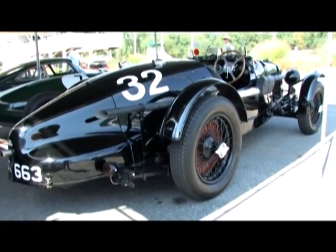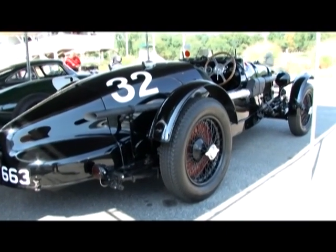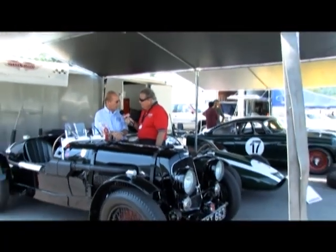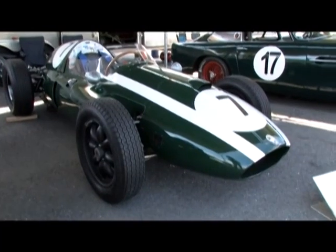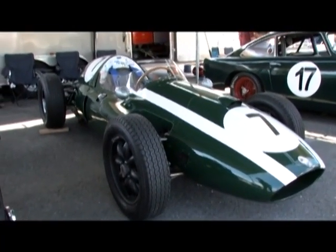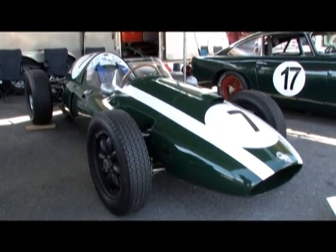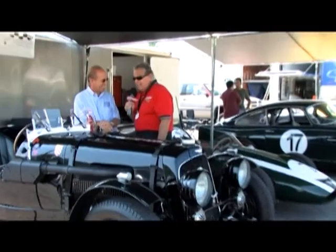Now, is this the only car you're involved with under this tent? No, I'm also driving the Cooper T51 Grand Prix car behind you, and that's going to be placed in Group 2 today. That's a very different kettle of fish, as it were. That's more exciting. It's quite a bit quicker. I bet. Well, Rob, we want to thank you for the interview and wish you luck. And I can't wait to see you out there.